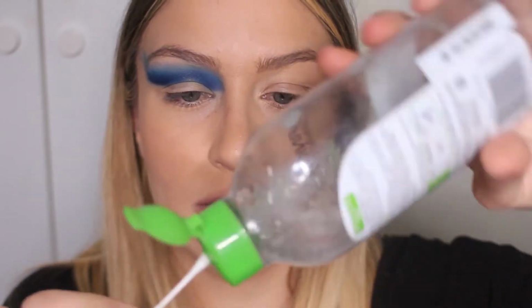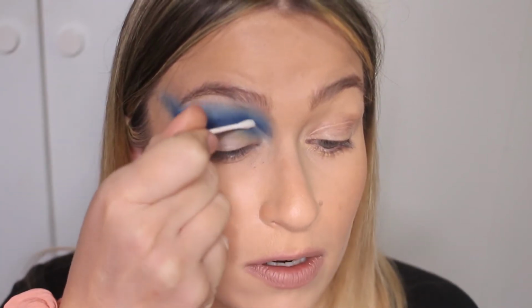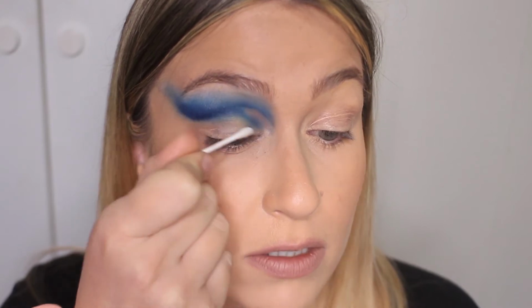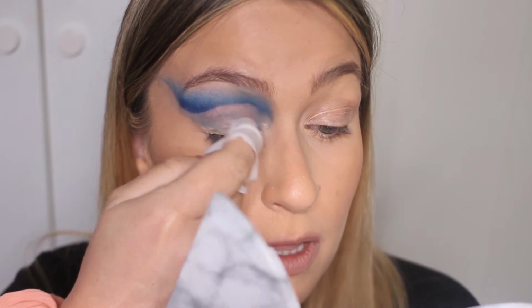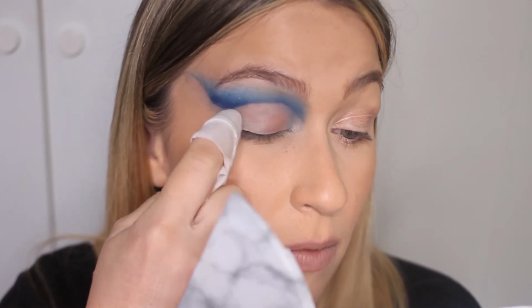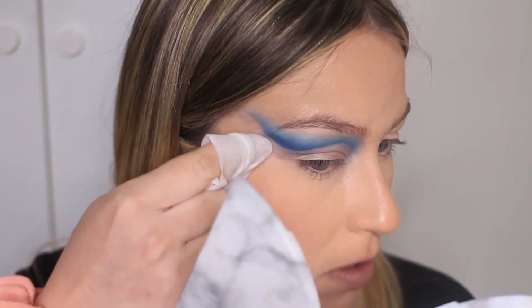As always, I'm taking a cotton bud and some micellar water. This is the best way to do a cut crease, in my opinion. So we're just going to remove the shadow on the lid and create the shape for the cut crease. I've removed as much as possible with the cotton bud, and then I'm just going in with a makeup wipe to remove any excess product on the lid.